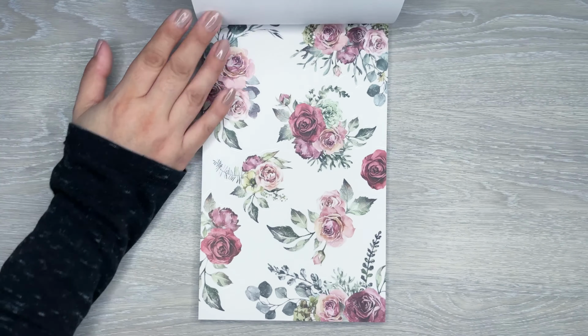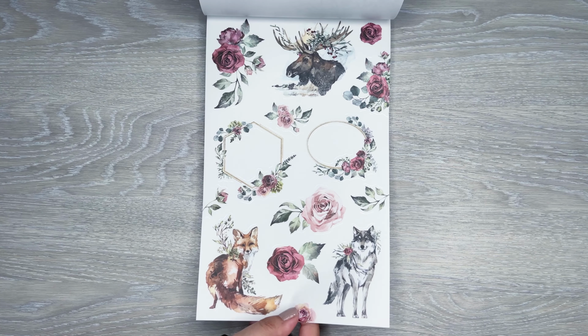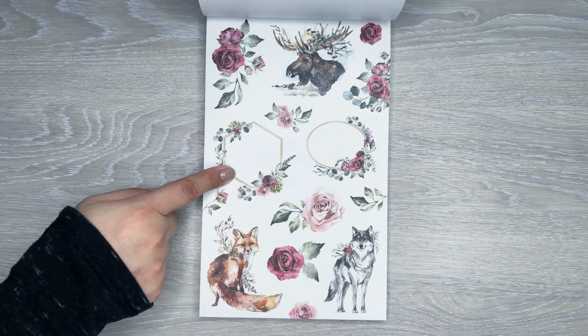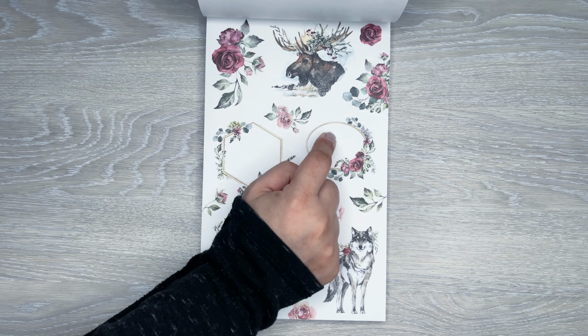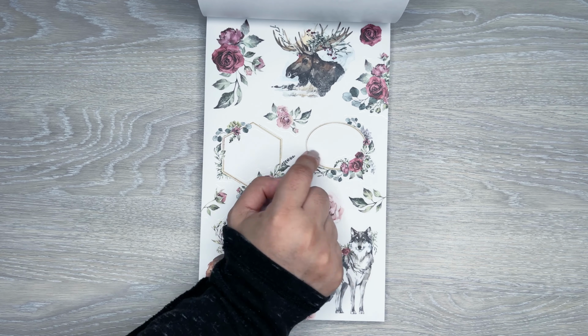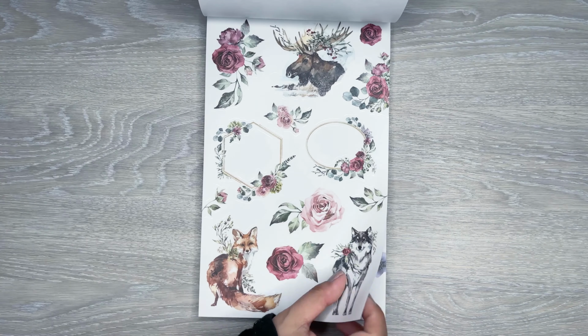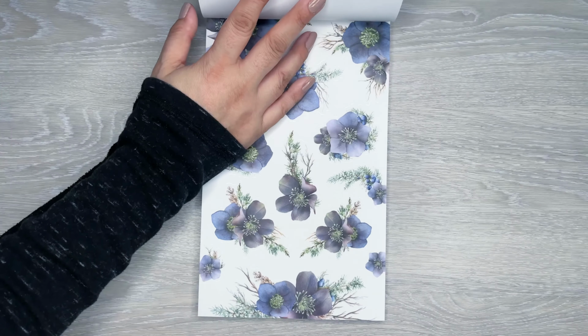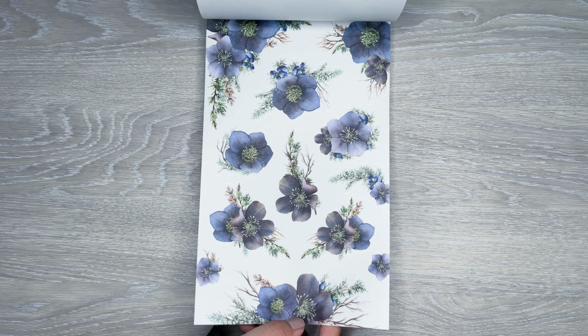Then we have some florals. These are clear, 2 sheets like that. Oh, look at these cute animals. And then we have some different shapes. These are like an oval, and this middle part is cut out so that way you can write inside once you put it on your planner. But the florals and then the animals, really cute. More of those blue florals. These are clear as well.